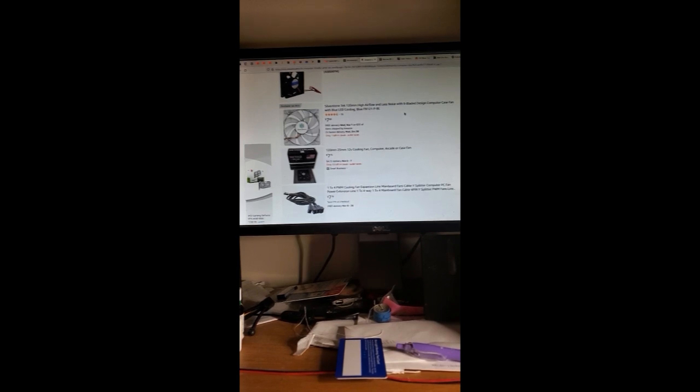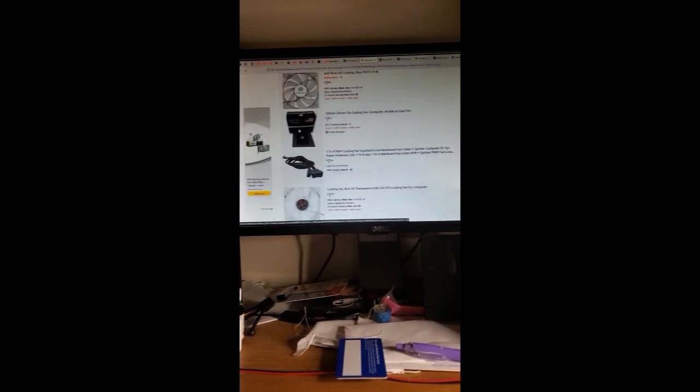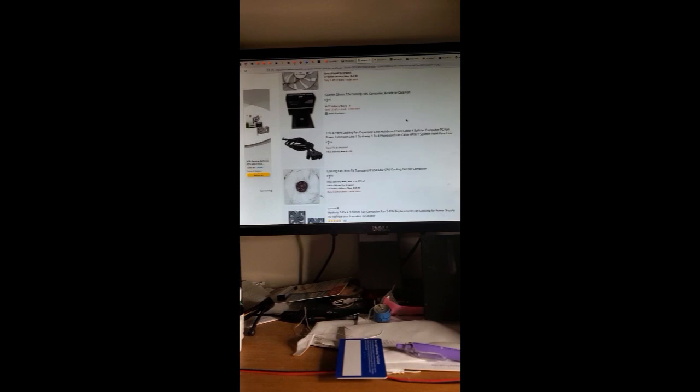Oh, our first Silverstone, 768. And Retro Arcade, okay, I'm not really sure. I've never heard of that. I'm kind of curious about that now. Ooh, maybe I should buy this one because there are only 13 left. I'll have to take a look at that and find out what's going on with that.